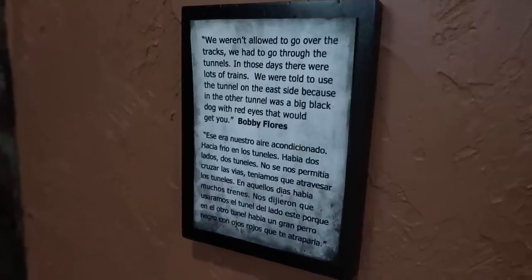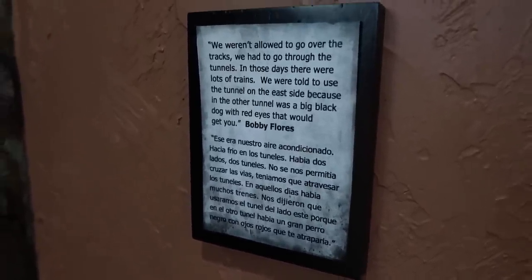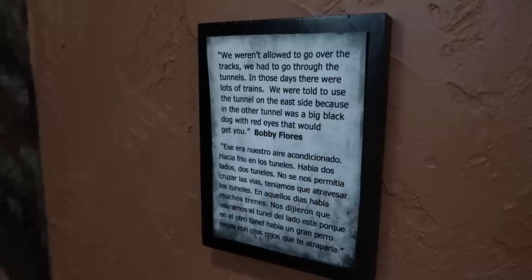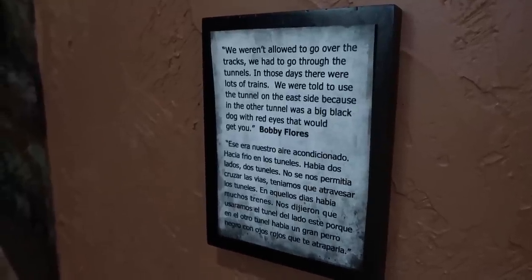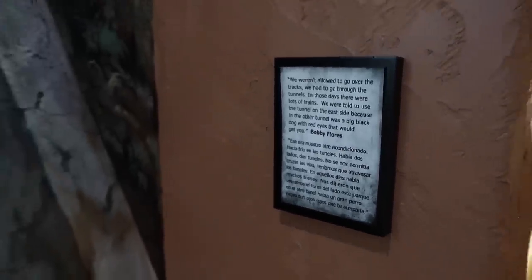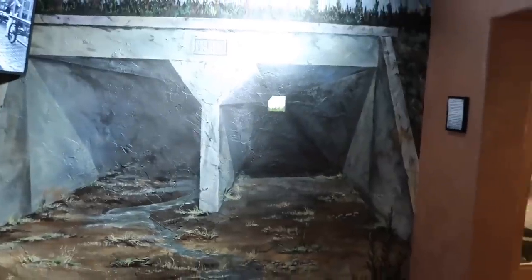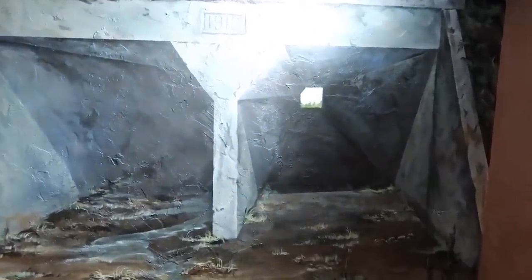Bobby Flores says they weren't allowed to go over the tracks. We had to go through the tunnels under the tracks. In those days, there were lots of trains. We were told to use the tunnel of the east because in the other tunnel was a big black dog with red eyes that would get you. I do not see the dog represented here, oh, I do, never mind. The tunnel, yeah, go through this way. You do not want to go through the tunnel here, because there is the dog with red eyes that could get you.